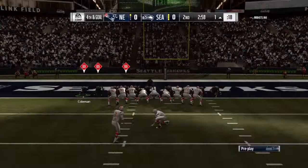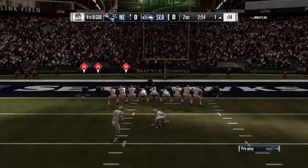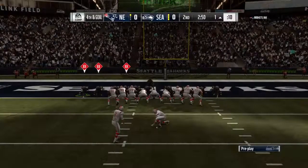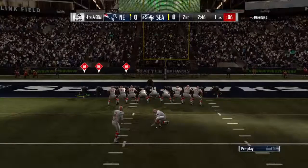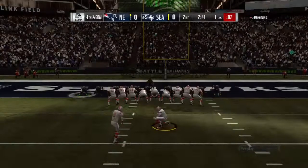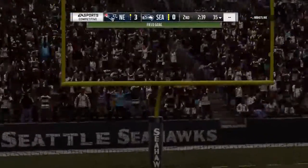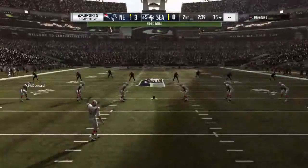So there's an early decision to be made here, isn't there? I know that 3 is awfully tempting, but I'd pull on my big boy pants right now, and I'd go for it. And Gostkowski's kick is good. And the Patriots jump out to a 3-0 lead.